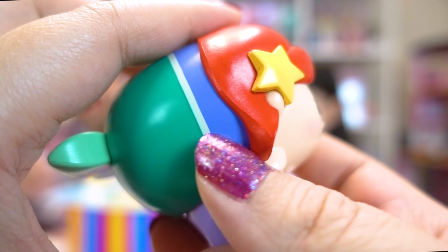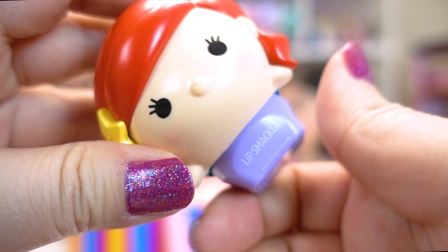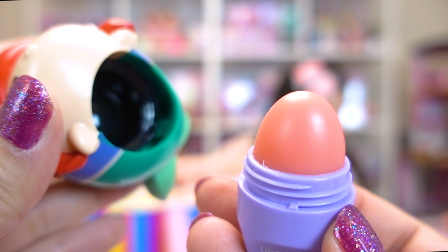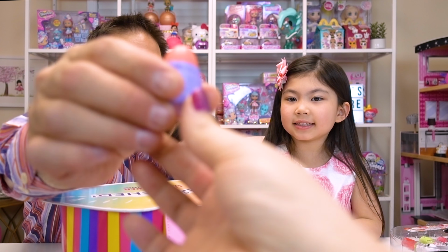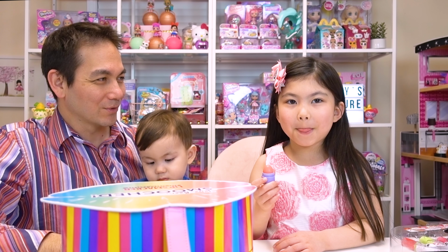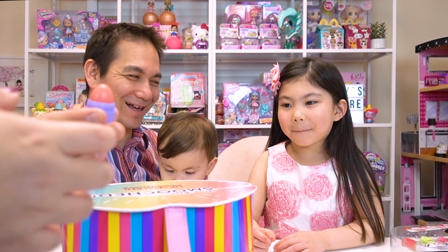Look at her, she's so cute. And this one opens up like that. Ooh, very nice. And this flavor is Mermazing Grapefruit. Like a mermaid. Yeah, isn't that cool? I like that pun. Can I put it on my lips? Does it feel good? Uh-oh. She definitely is lip smacking there.